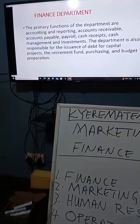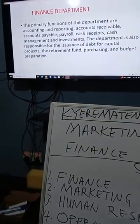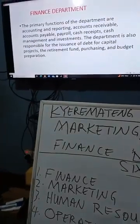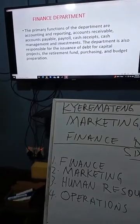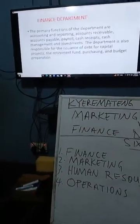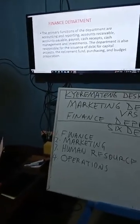Accounts receivable means that people bought from the business but they have not paid. So we also call them our debtors. The accounting section or the finance department will be in charge of that. Don't forget that the business might have also bought from others, but has not paid. So we call that accounts payable.